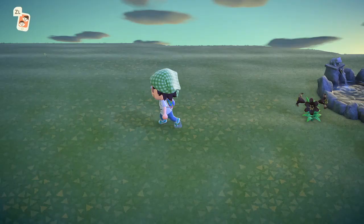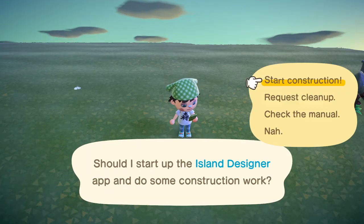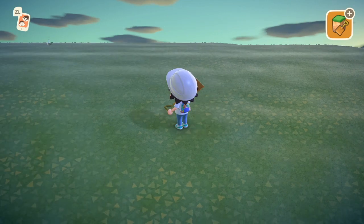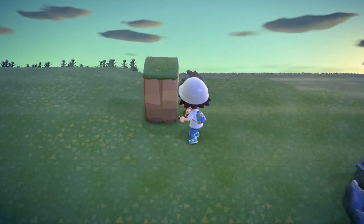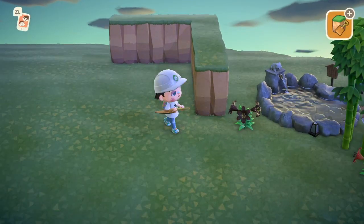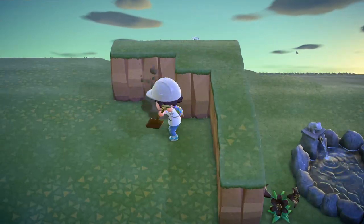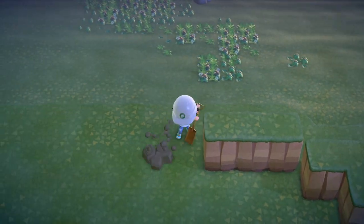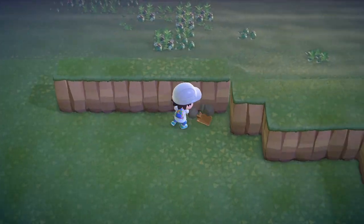Today we're going to be building the area that will eventually become Nook's Cranny. We're working on the area that's behind my Kyoto inspired area at the moment. I wanted to have Nook's Cranny up on the third level, so I'm just here building some cliffs on top of the second level of cliffs that I already did off camera.